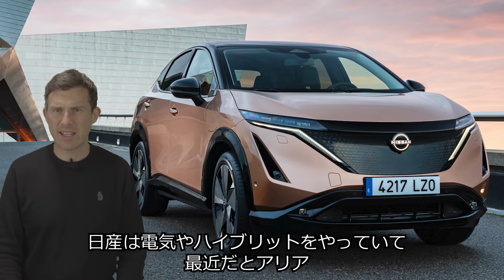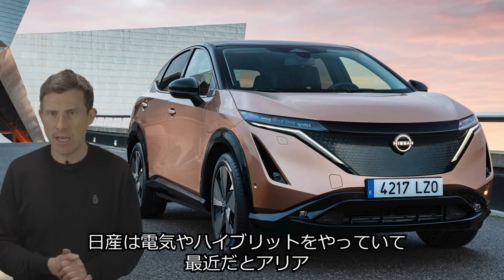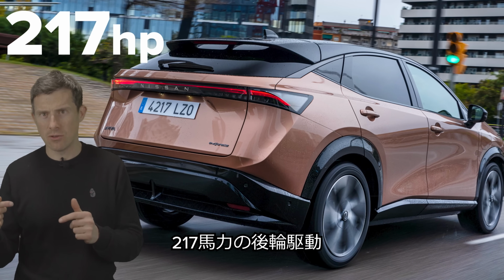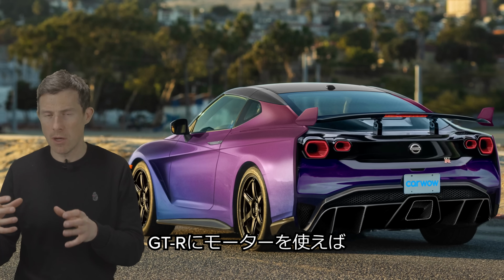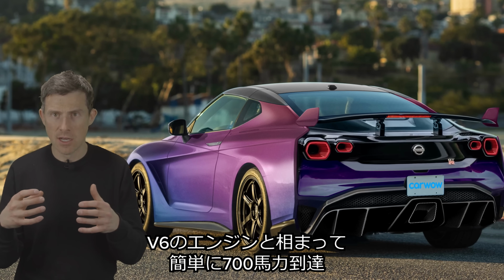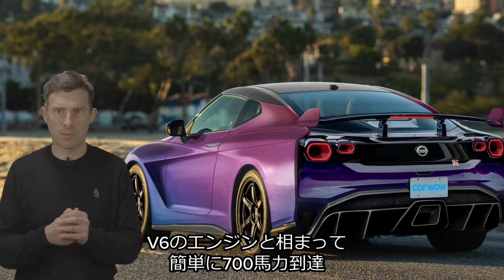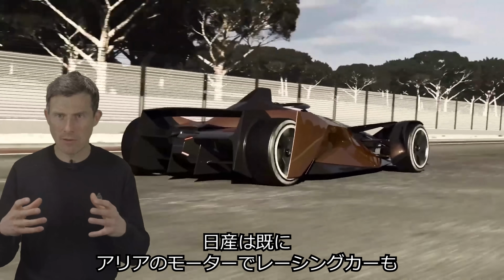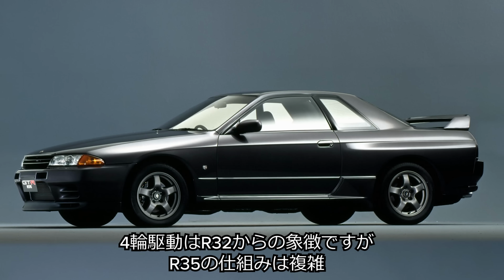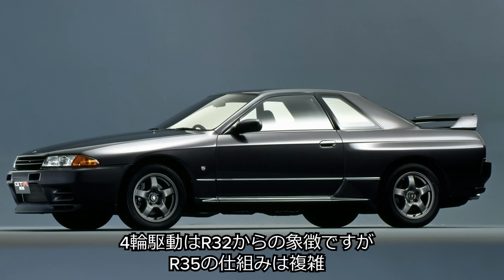Now Nissan has quite a lot of experience with batteries and electric motors, and the very latest offering is the Ariya SUV, which uses a 217 horsepower motor for the rear axle. Now Nissan could use that motor in a GT-R, mate it to a V6 engine to produce a combined output of easily over 700 horsepower. In fact, Nissan are already playing around with the motors from the Ariya in some single-seater race car. Obviously, with all that power, you're going to need four-wheel drive, and four-wheel drive has been a signature of the GT-R ever since the R32, hasn't it?